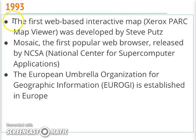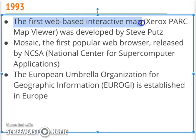1993, the first thing I want to point out is the first web-based interactive map. Xerox PARC Map Viewer was developed by Steve Putz. The first web-based interactive map viewer was implemented as a Perl script, accepted requests for map rendering and returned an HTML document including an inline GIF image. Mosaic, the first popular web browser, was released by NCSA, the National Center for Supercomputing Applications, written by Marc Andreessen and Eric Bina. The European Umbrella Organization for Geographic Information is established in Europe.